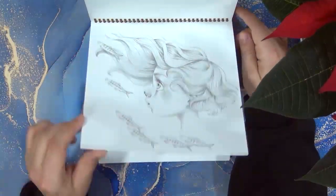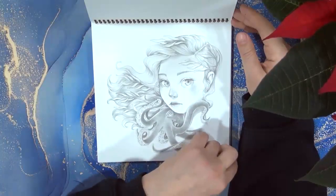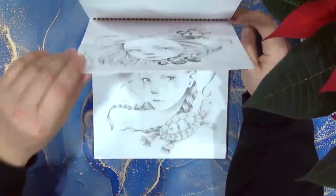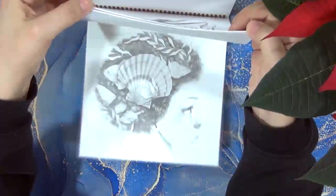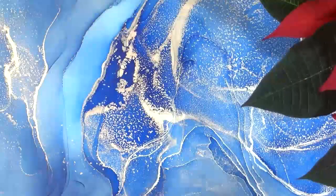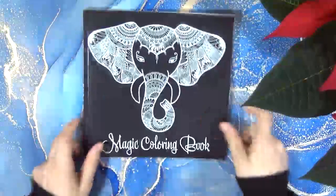Very unique style. And I don't have a lot of ocean themed books in my collection. So it's perfect, I think. Yeah, they're repeating themselves. There you go. Oh, that's nice. Yeah. That's Coloriage Wild. Magic coloring book. Nothing more to say about that.